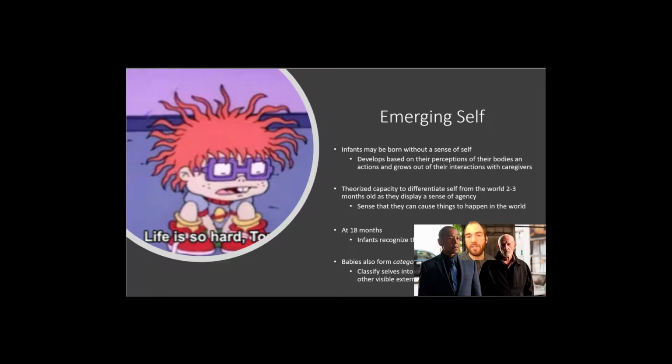So the idea here is that infants do not understand that they are a unique self, literally, but they slowly understand that a self exists and that they are that self, and they can recognize themselves as distinct from somebody else.